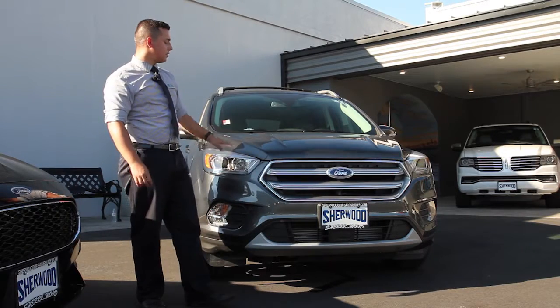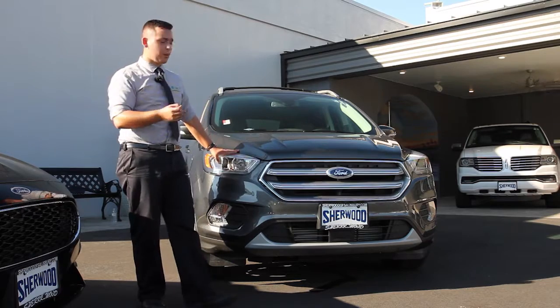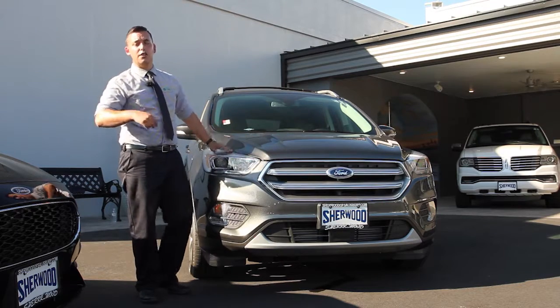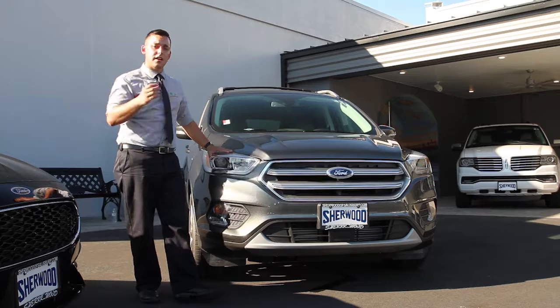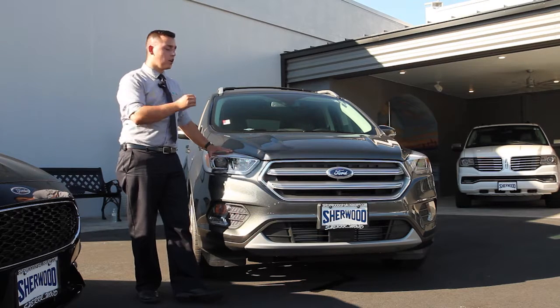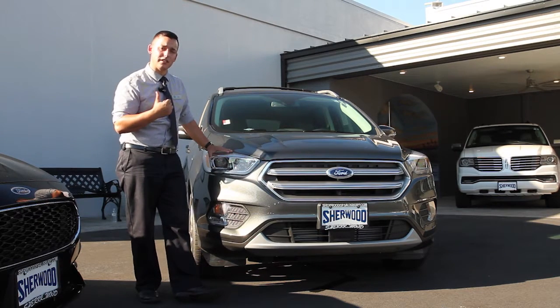You'll also notice the wide, aggressive angles on the hood, meant to inspire the power and confidence that the Escape brings to you. Now underneath the hood, there are 2 new options. The 2.5 liter, similar to the 2.5 in the Fusion, returns in the S model and standard on the SE, but the new 1.5 liter is added with auto start stop technology.